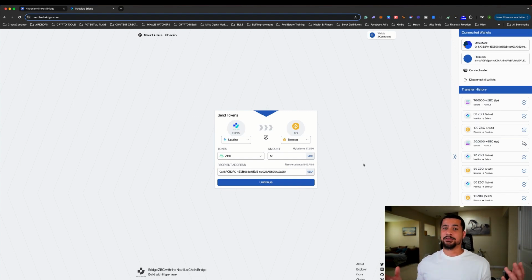So guys, that's pretty much how you farm Hyperlane. I hope that wasn't hard. I hope that wasn't too complicated. This one, I'll be honest, is a little bit more involved than some of the other airdrops out there. Like Wormhole, all you had to do was just bridge and that was it, right? This is a little bit more.